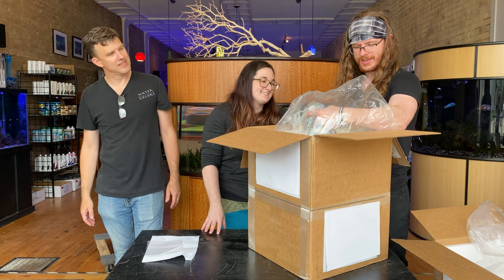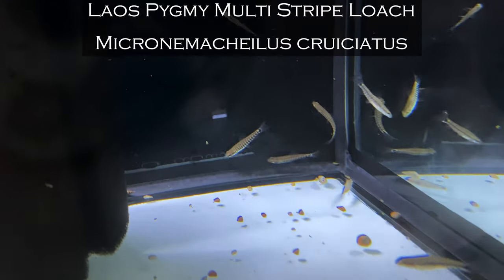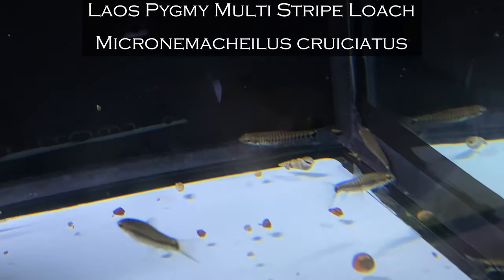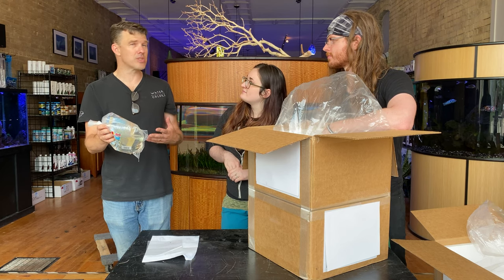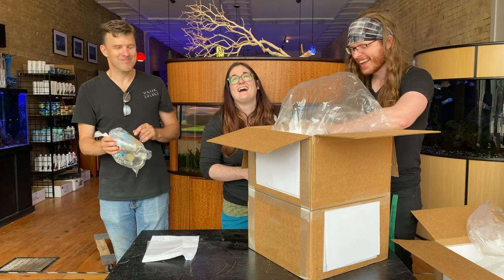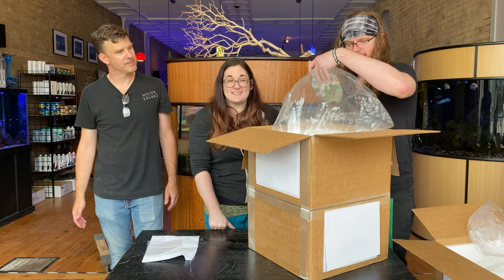They just die. You have an unforgivable loach here. The cruciatus loach, which are the multi-stripe loaches. These are another one of the dwarf schooling loaches. They're an egg scatterer. We haven't tried it yet, but allegedly they're about as easy to breed as most of the egg scattering tetras. I remember those guys were one of your underrated fish on that video and podcast we did. So cool. I think you're definitely right.